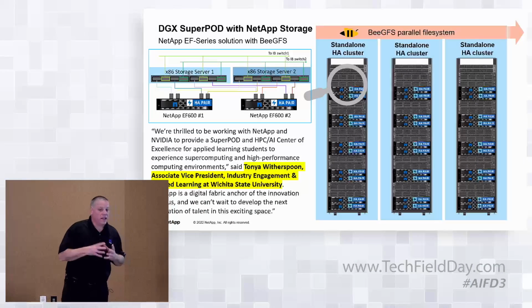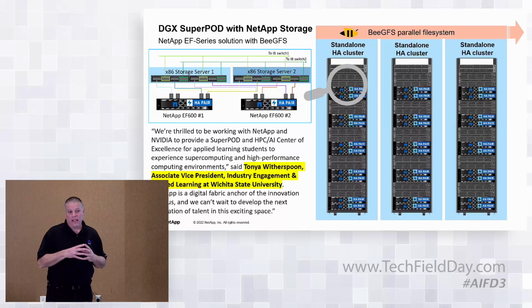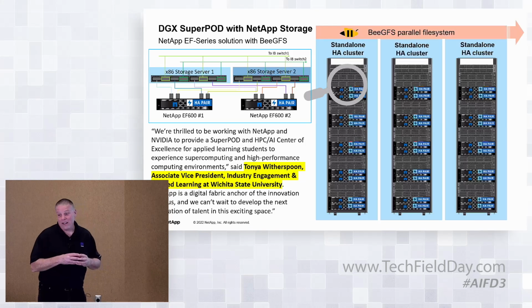The building blocks here, like I said, we've got these building blocks. Each building block is itself a high availability unit. So the two servers are basically redundant for each other. The two servers are running the BeeGFS storage services.